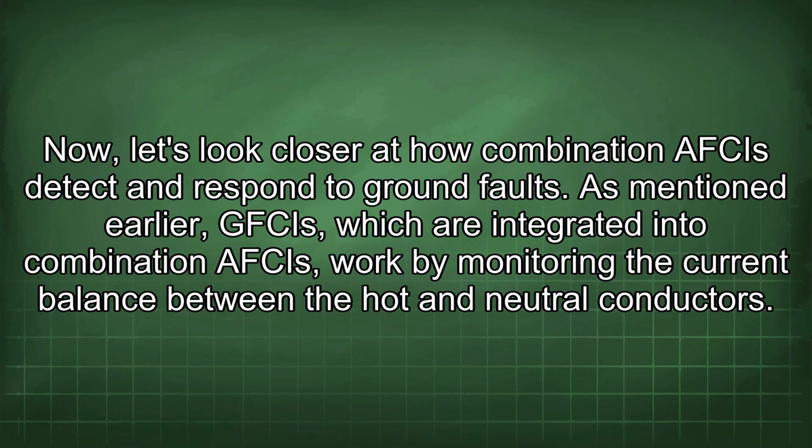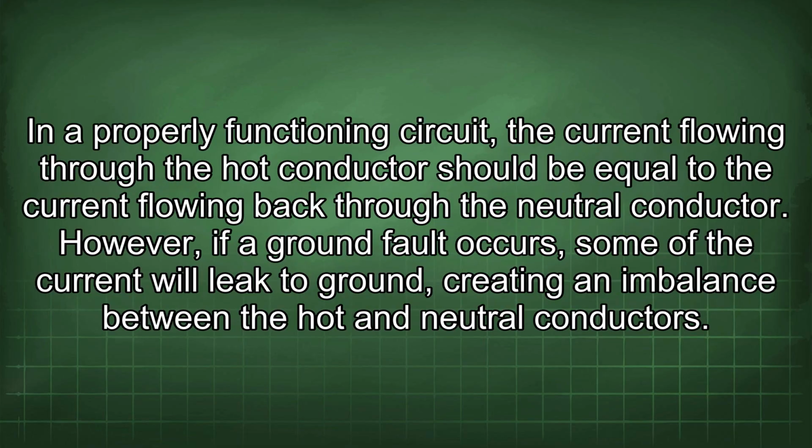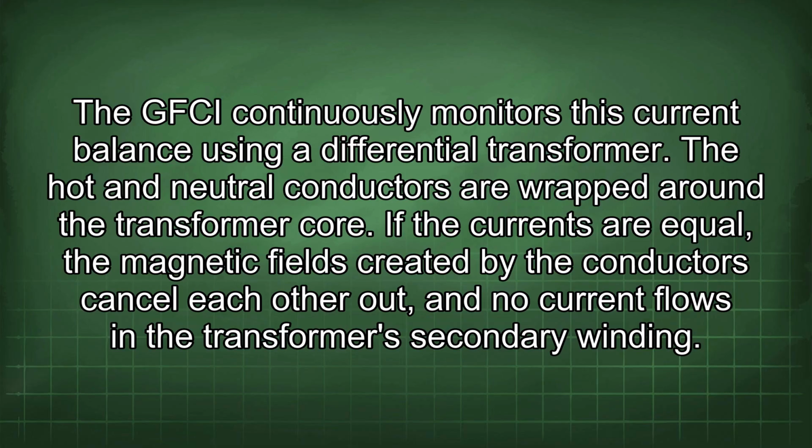Now let's look closer at how a combination of AFCIs detect and respond to ground faults. As mentioned earlier, GFCIs, which are integrated into combination AFCIs, work by monitoring the current balance between the hot and neutral conductors. In a properly functioning circuit, the current flowing through the hot conductor should be equal to the current flowing back through the neutral conductor. However, if a ground fault occurs, some of the current will leak to ground, creating an imbalance between the hot and neutral conductors. The GFCI continuously monitors this current balance using a differential transformer.